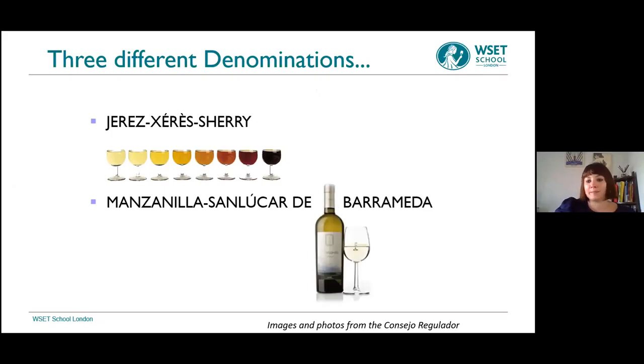We've got Manzanilla. So Manzanilla is a particular DO for the area of Sanlúcar de Barrameda. I'll talk about that a bit later, because Sanlúcar has slightly different conditions. So the wine that's made there, this Manzanilla wine, is a little bit different to the Fino wine that you get from Jerez. I'll explain why that is.